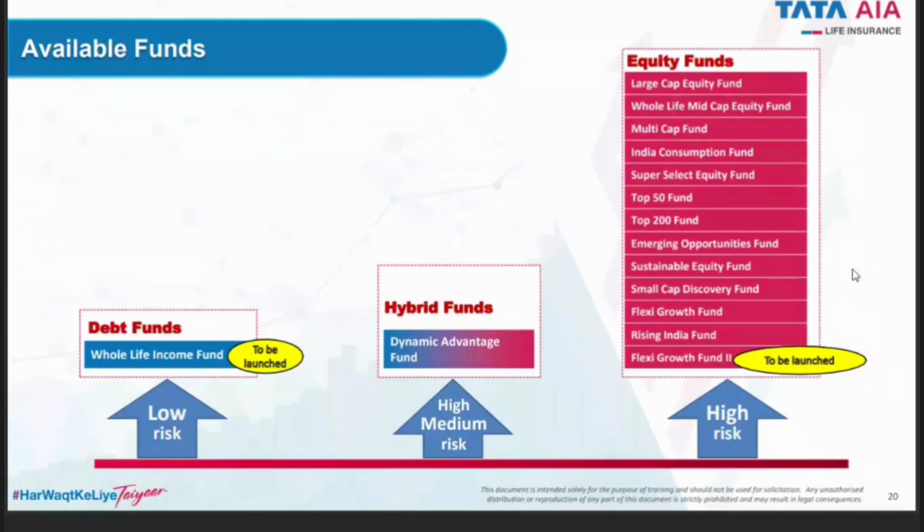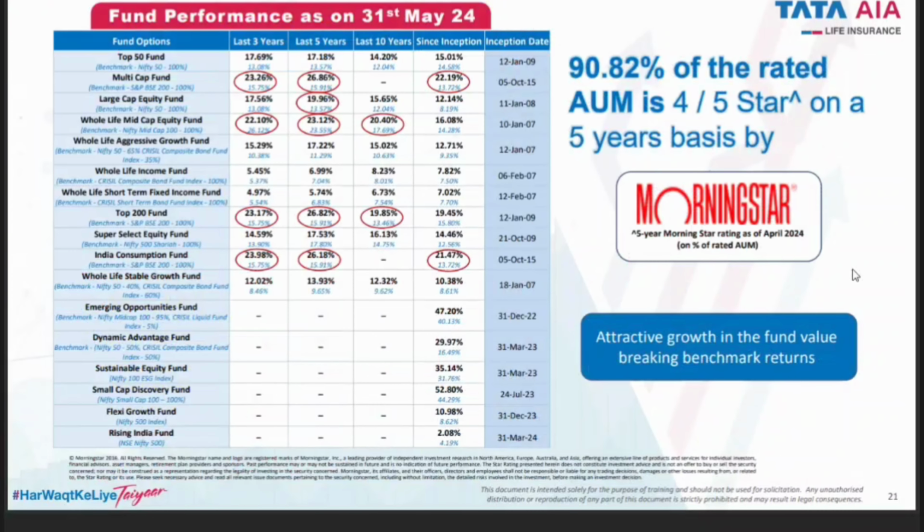We have all kinds of funds. We have debt funds, hybrid funds, and equity funds, all are available. The good thing is that we have our very important fund called Flexi Growth Fund, which was launched a year back. You're aware that 91% of our funds are 4-star or 5-star rated by Morningstar. That means we've been beating the benchmark since inception in most of the cases.